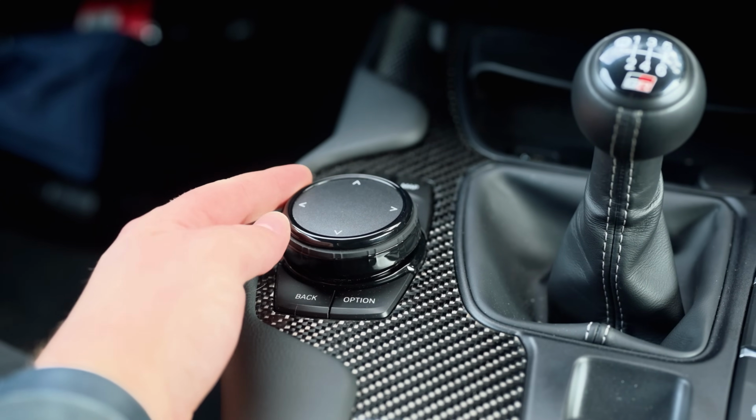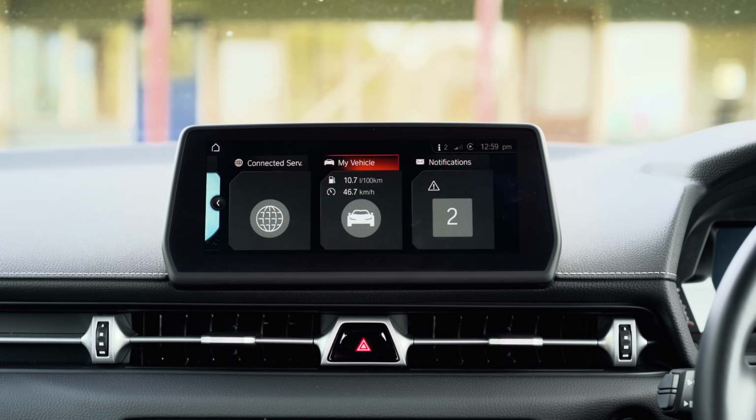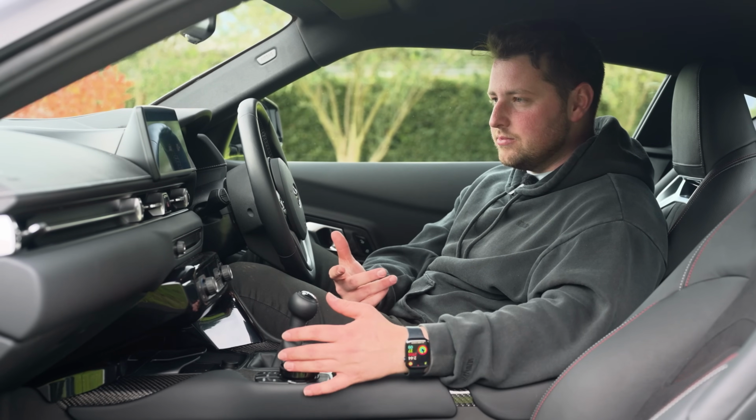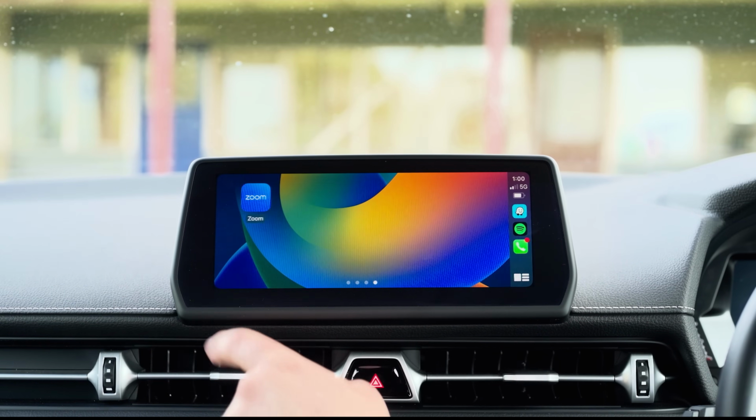You do have your media controller here. That is for this iDrive, not iDrive system here. And it's one of the older iDrive, not iDrive systems, i.e. it came out of an old BMW. But it just works so well, man. You can use that. You can use it as a touch screen. It's really responsive.